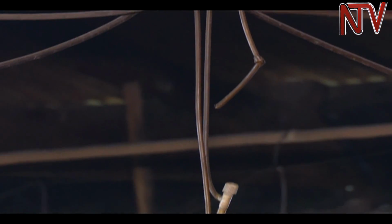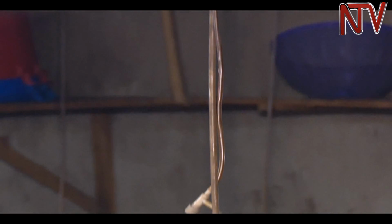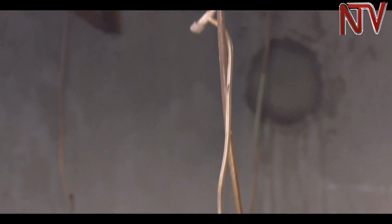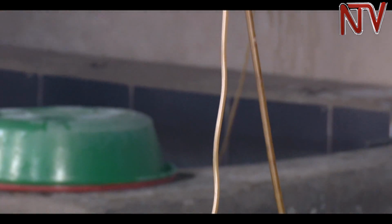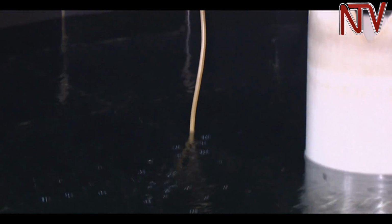A farmer must install the oxygen support machine in each tank to supply oxygen into the water day and night to avoid suffocation. These wires you see are oxygen tubes. They are powered by a compressor up there. So the compressor will generate the oxygen, which is transported to the tanks. These are tanks, so that we boost the oxygen levels in the tanks because there are so many fish in a small area.